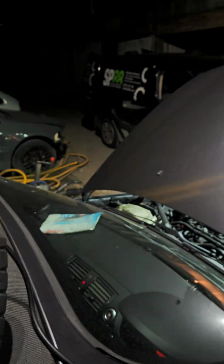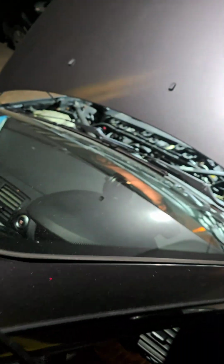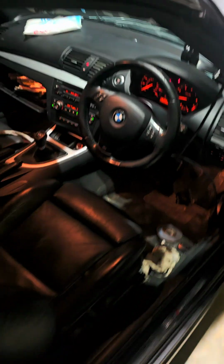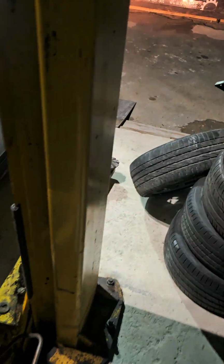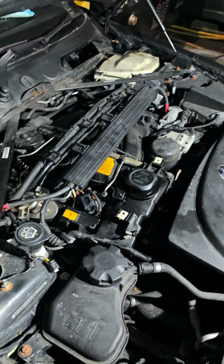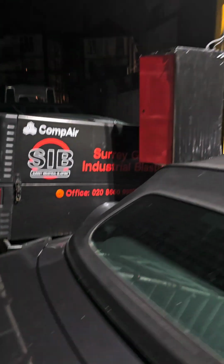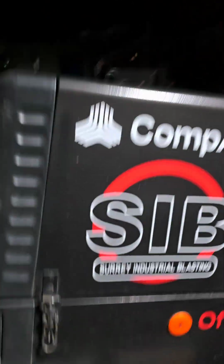Doing a late one. I'm at the garage, not home, but I'm trying to get this BMW ready for the summer. So far I've spent a bit of money on it, probably even wasted probably £100 on it so far by changing 4 coils. It's got a misfire, right? And I've probably even wasted money on the NOx sensor that I've got in that box over there. This is my guy SIB bought this NOx sensor. I feel like I'm wasting money.